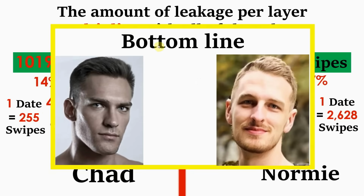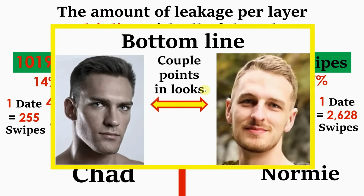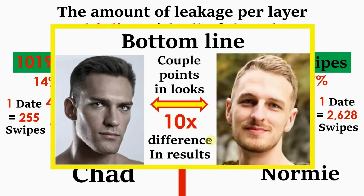The bottom line is, though there might only be a couple points in looks separating the Normie from the Chads, in terms of results there is a 10 times difference separating them. That's the change being a Chad makes.